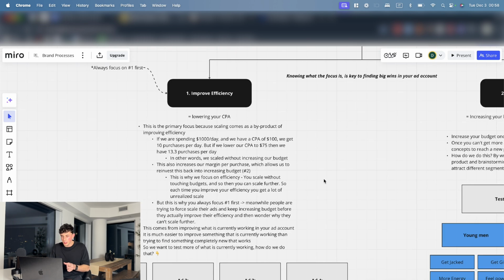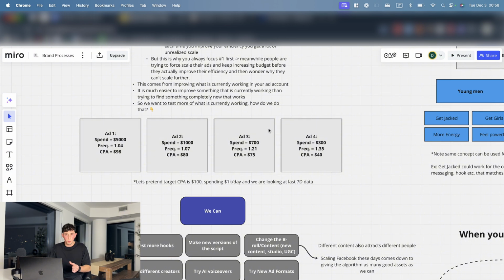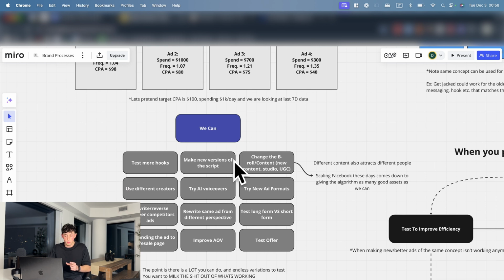You need to take a look at the ads that are currently live in the ad account, figure out what's the weakest point, what's the easiest thing to improve that would improve the efficiency of the entire campaign. Then test for that by using these different variations. Then when you find a winner, you increase budget and you repeat that process over and over and over again.